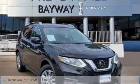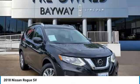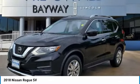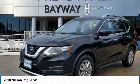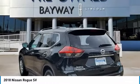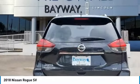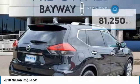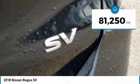And take a look at the 2018 Rogue. The stylish Rogue gets 27 miles per gallon and still boasts nearly 58 cubic feet of cargo space. With a 5-star side impact safety rating and confident handling, the Rogue is more than you expect and everything you deserve, and is priced below $20,000.